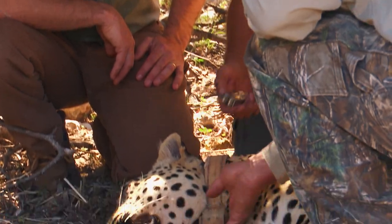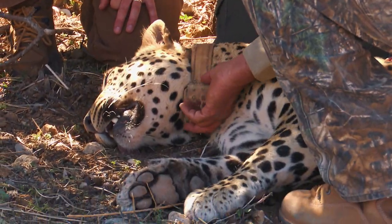Wow, what an experience. As you can see, he's starting to come to, and pretty soon he'll be back out roaming these African hills. Just awesome.